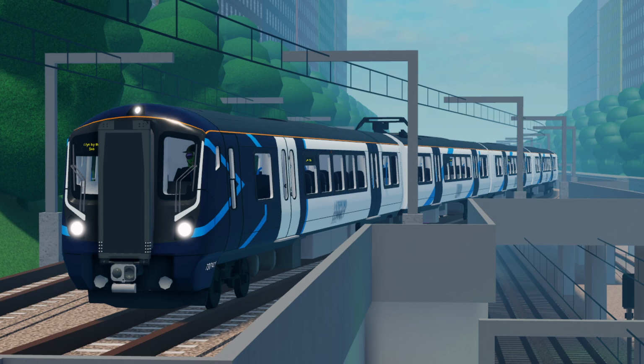Hey up, the Class 730 gets a revamp. Quite unnecessary, but I like it. The train looks very nice, and it's a great addition to the current network. So, a solid 7 out of 10 for me.